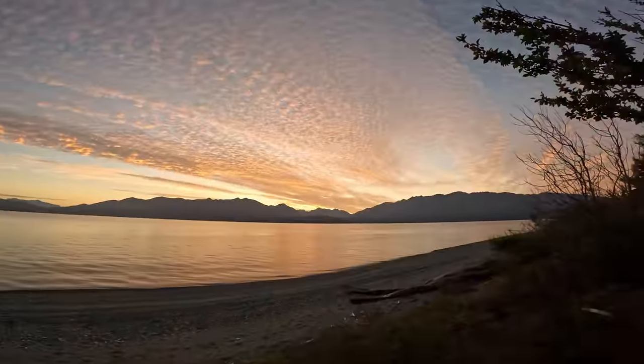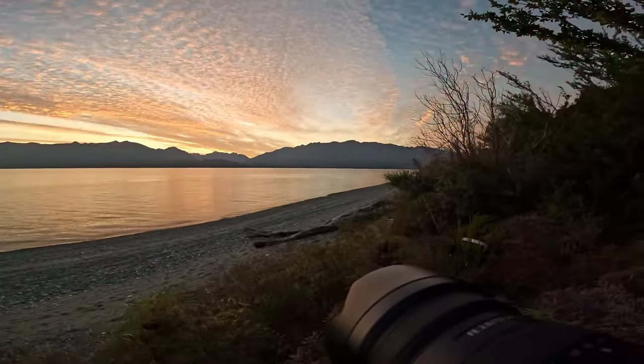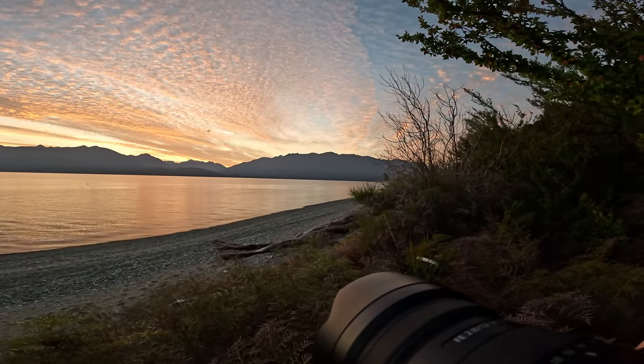It's nice to capture the local area, which is something I obviously do a lot, but it doesn't make up most of my work, which is further afield out there. So it's nice to get something that's really close to home base.